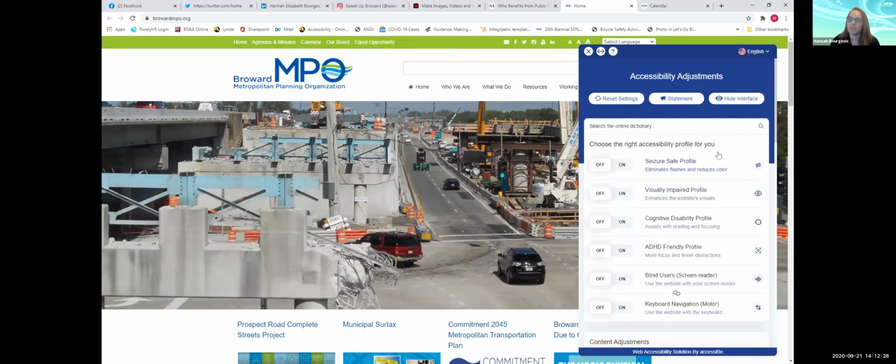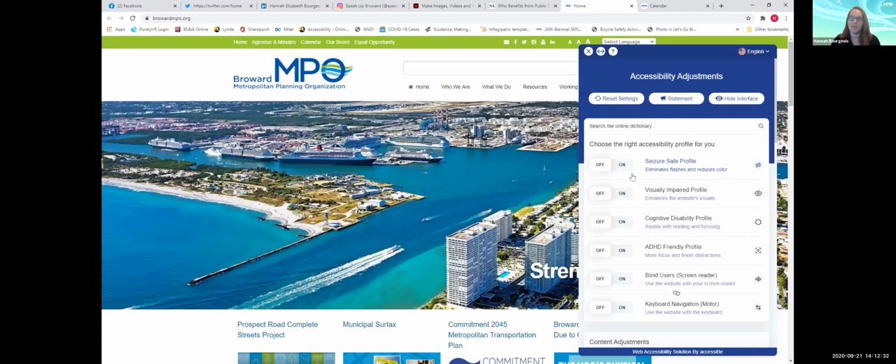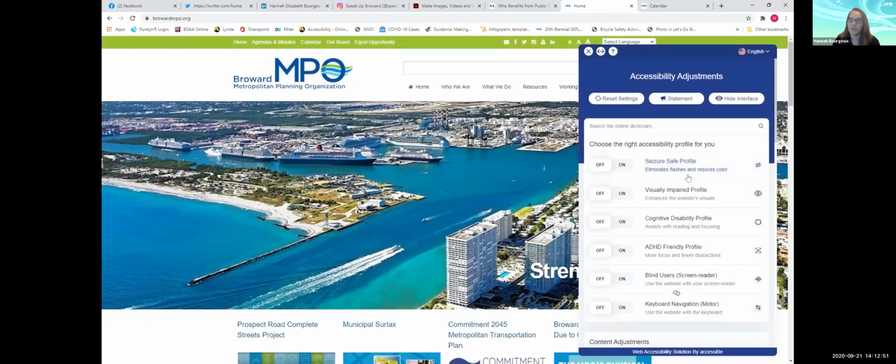One of the ones that I mentioned for the cognitive disabilities is actually a seizure safe profile. So when you toggle this on, it doesn't make a huge change to the website, but it does dull the colors a little bit, and it helps limit the colors, and then specifically with videos, if there's large flashes or there's a lot going on in the video, it'll dim that down to help prevent seizures, which is really innovative. This is the only web accessibility plugin that I've seen that actually has that option, so it's really cool.